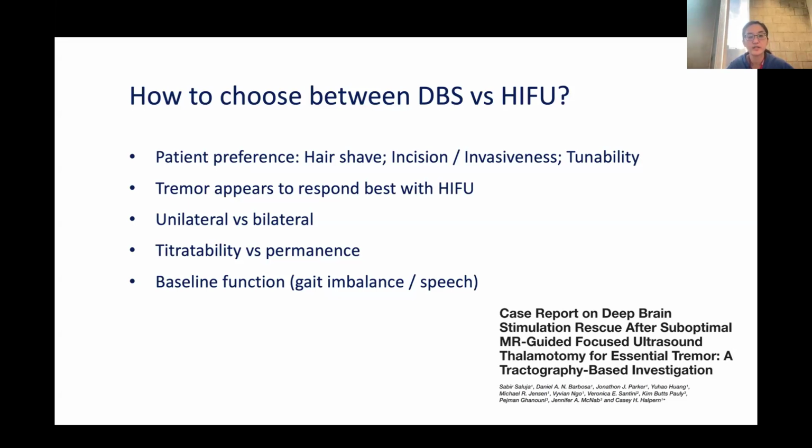We do know that of all the motor symptoms, tremor appears to respond best with focused ultrasound. So if patients have only tremor symptoms, this is referring to Parkinson's disease, because in essential tremor, all patients have tremor. We know that we are able to treat tremor best with focused ultrasound.